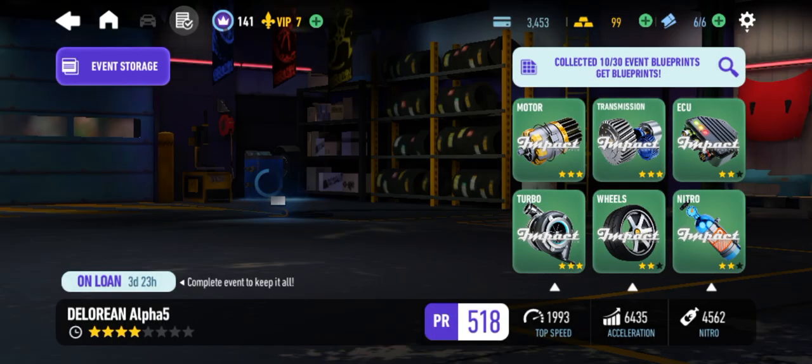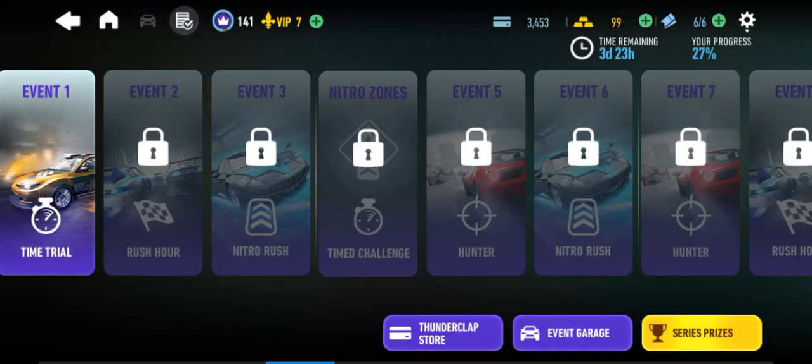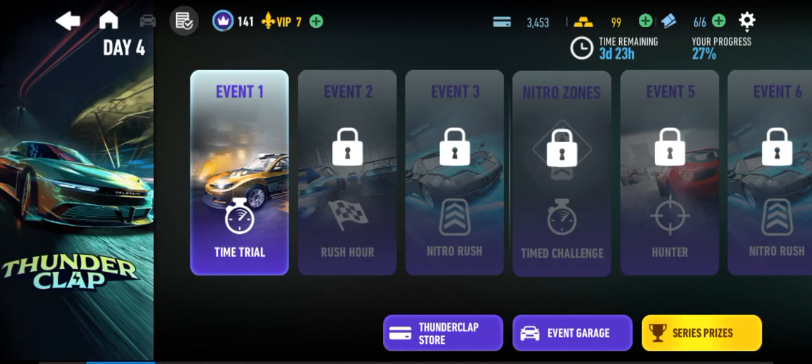Now we need a performance rating of 242 in order to move on to day 5. But we have a considerable gap before we even reach that. We're at 218. So that's more than 20 points of performance that we need to gain, a lot of which can be gained in the motor and the turbo. But as you can tell, I'm lacking gold for this stuff. So yeah, this is going to be interesting.